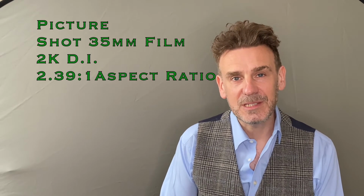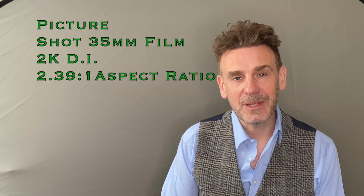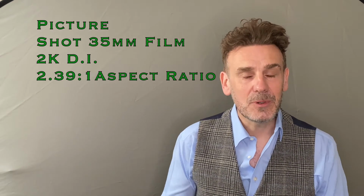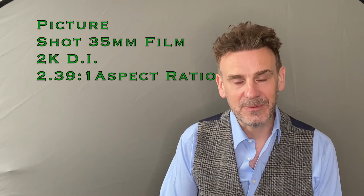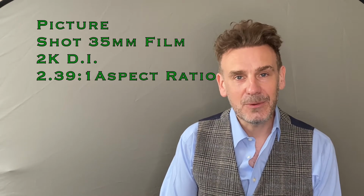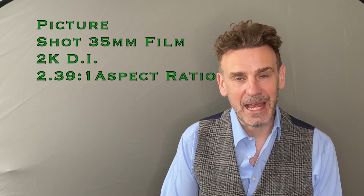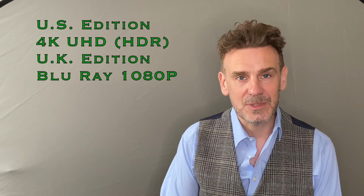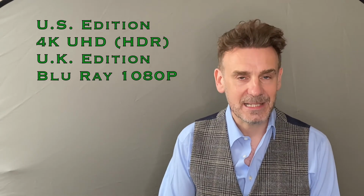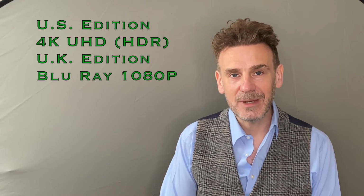Now, with regards to the picture, although this film was shot on 35mm film, the digital intermediate was 2K for some of the invisible visual post effects that were done on this film. So the only advantage that one would probably have with the 4K UHD edition would be in the high dynamic range area. Now, the film itself does have quite a wide colour palette in terms of costumes, locations, vehicles, etc. So I would imagine that that does probably look superior on the 4K UHD edition.